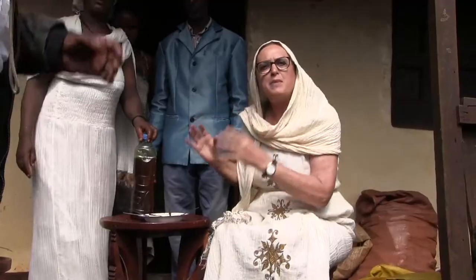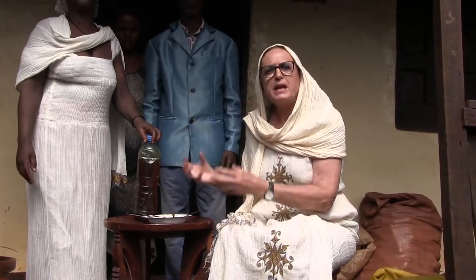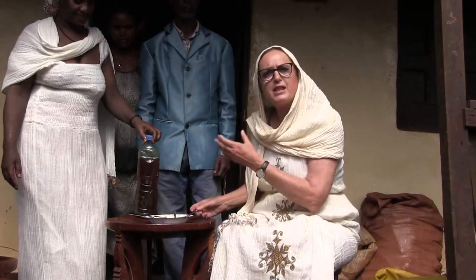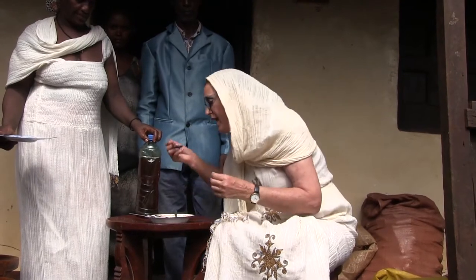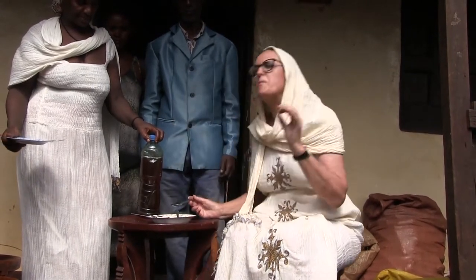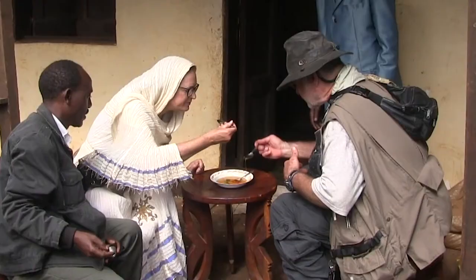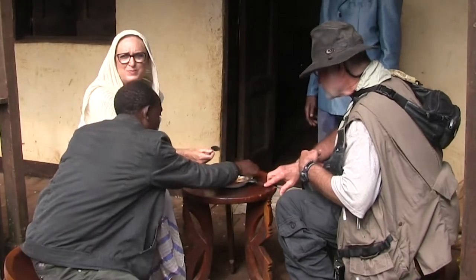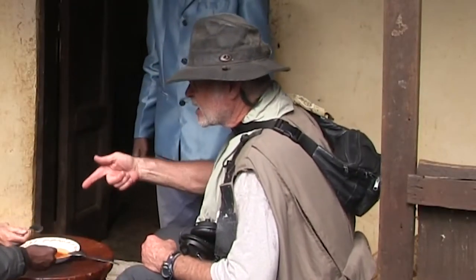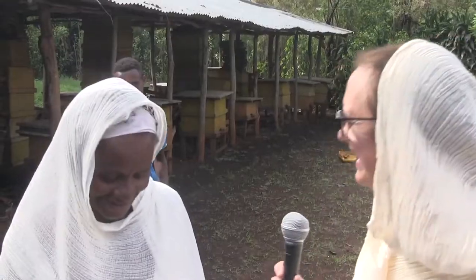I'm here at the home of the bee farm. The bees are used to pollinate the coffee, and they make this fresh organic honey. It is, I think, delicious. Yes, sell it in America. Yeah, just organic. Organic.